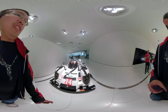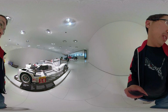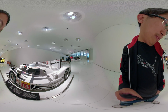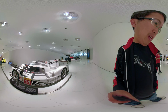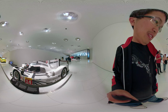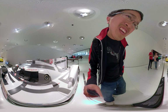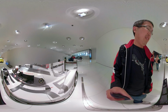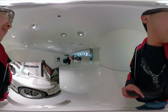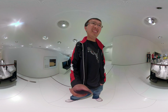Right here is the Porsche Le Mans 919 Hybrid. So they were absent from 16 years of racing in Le Mans, and they came back in 2014, and they won that race. They experienced their greatest success of the debut season. You can see how aerodynamic it is. Look how small the cockpit area is. This must be the actual car they use because it's all beat up. Wow. It looks like a spaceship.